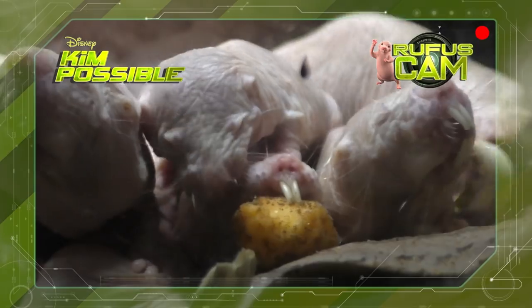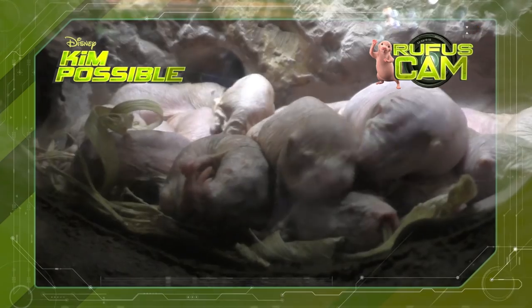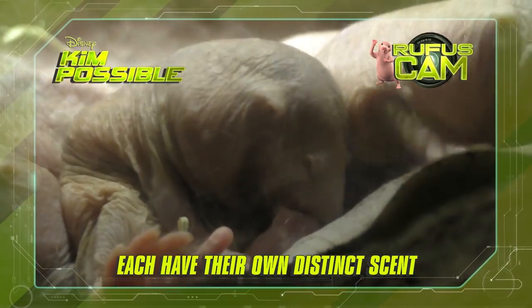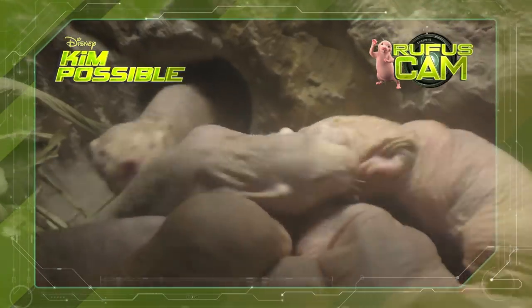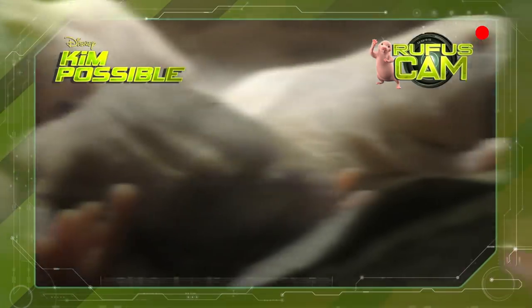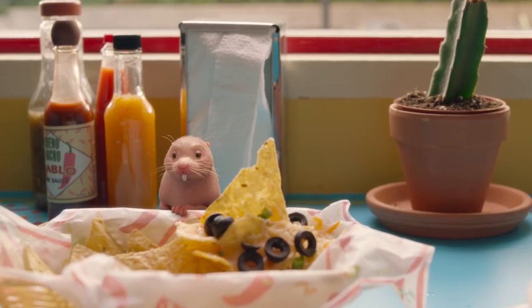You think Ron is ready for a second sidekick? And if you're wondering how all these little guys can tell each other apart, each naked mole rat has its own distinct scent. You know, like your brother's soccer cleats after practice. Well, hopefully not that bad. Hey, Charlie, haven't smelled you in a long time. Each naked mole rat actually smells different. For the record, Rufus smells like nachos.